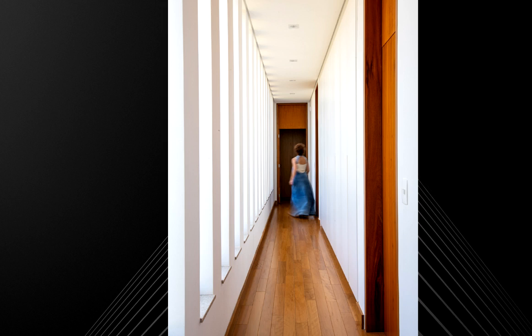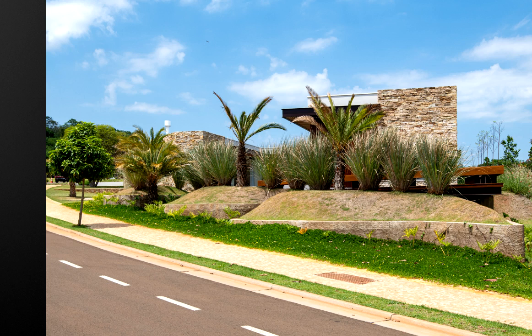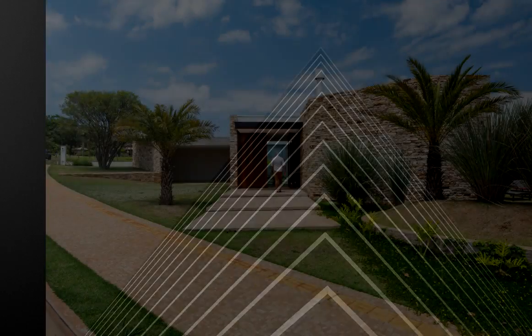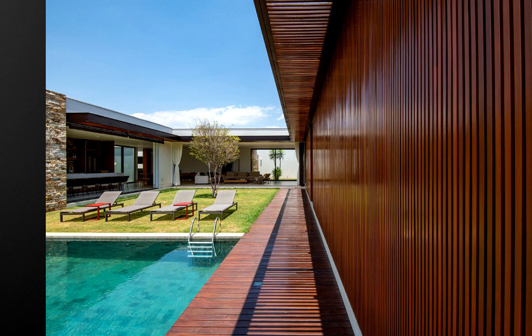The 6-meter strip retreat works as an extension of the central courtyard, following the same concept that led the entire project, granting visual connection to the whole design, whilst keeping the residents' privacy by the subtle use of dense vegetation and ground elevation.